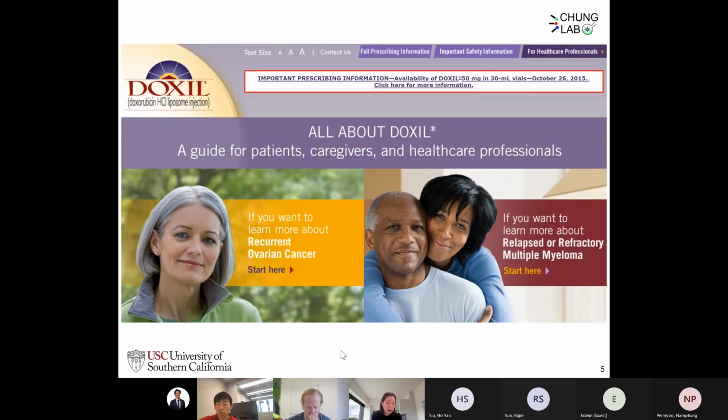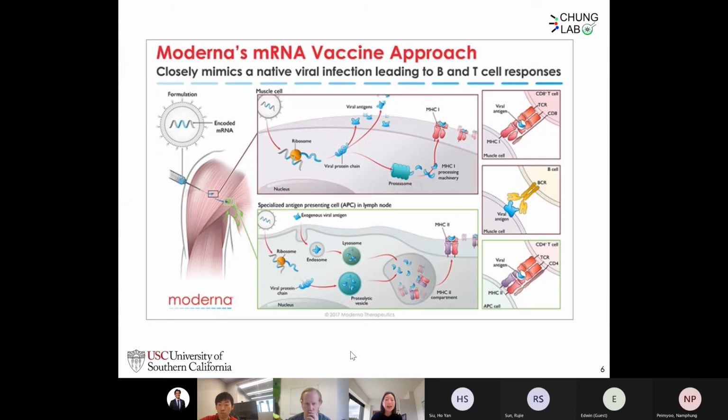Nanomedicine has been around for a while. One of the first success stories is doxorubicin in a liposome called Doxil. It was approved in the 90s, and it's used for a variety of different types of cancers. Fast forward to modern times, in the last 2-3 years, nanomedicine has just exploded with the COVID vaccines, where we have mRNA that encodes for a piece of the spike protein, encapsulated within a lipid nanoparticle and delivered intramuscularly.